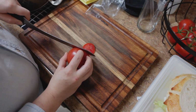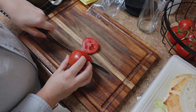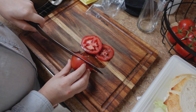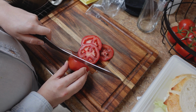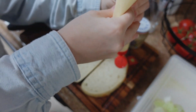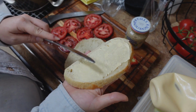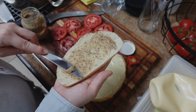Something that I have been really craving lately since tomato season has come into swing and I am as pregnant as I can be in the middle of the summer is a really good BLT. So I've been making a lot of those lately, and I just cut up a really nice tomato, and now I'm putting some mayo and mustard on either side of my bread. And I like a whole grain mustard because I feel like it gives a more sharp and deep flavor.